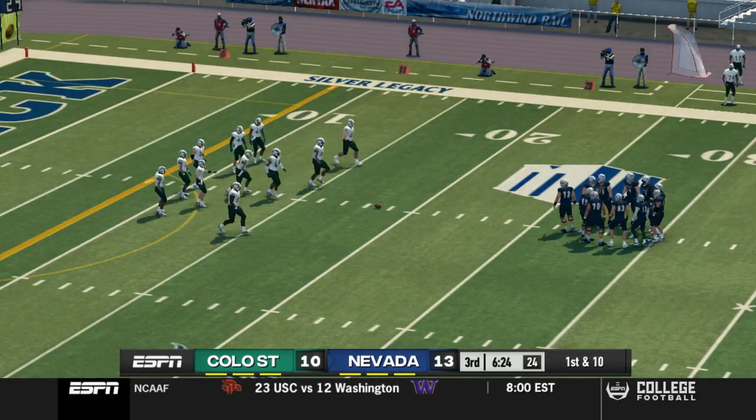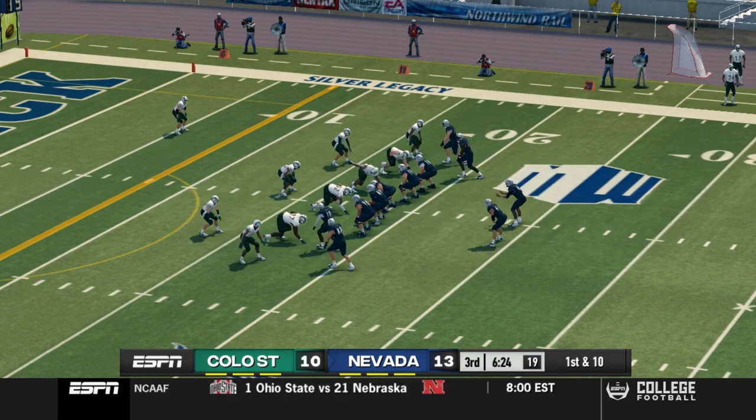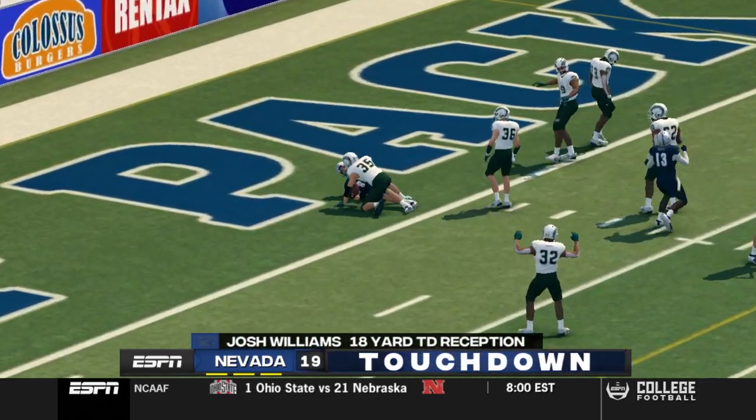And the offense will take the field, and they're certainly hoping to do better than they did on their last drive, which ended with a turnover. I look for the offense to come out with the same game plan as before. You don't make changes after one play. Fires quickly, and they got it. Touchdown.